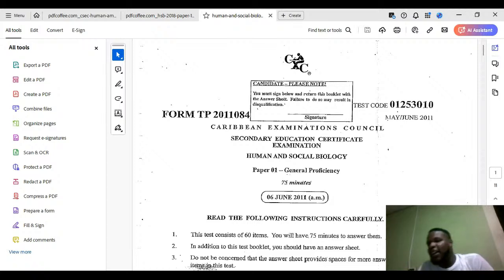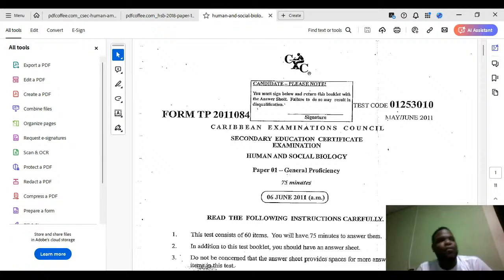All right, so we're gonna look at the 2011 paper one. Should be pretty standard. We're gonna go through it together. Sometimes paper one is a little bit tricky. Sometimes the questions are extremely close. Sometimes two answers can be right, but it's which one is more correct or best suited. So sometimes you can have instances where it's very close, and I think two answers can be accepted.